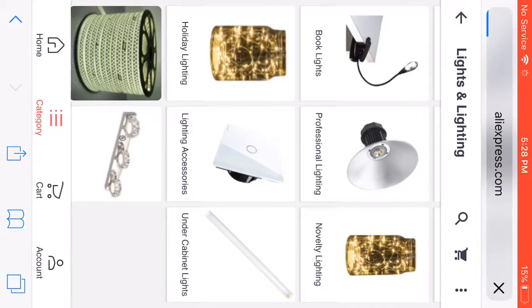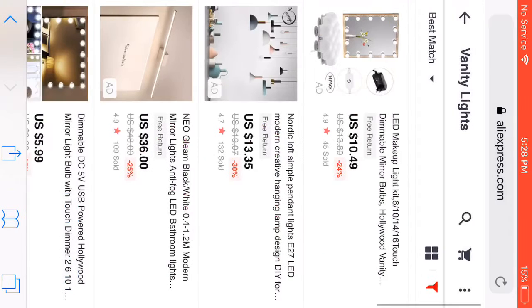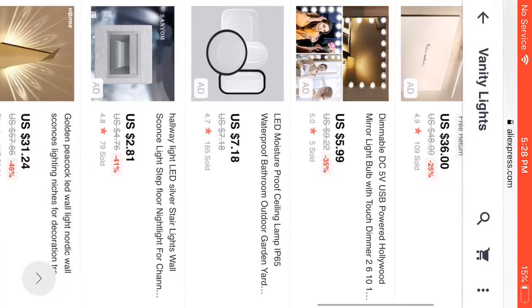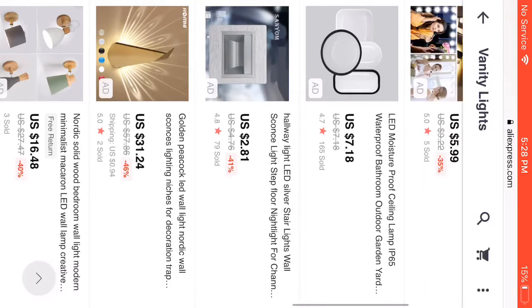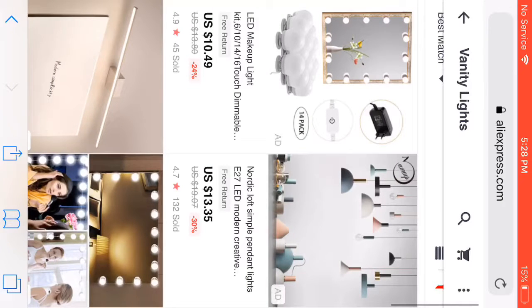AliExpress is kind of confusing because you can buy regular items. Oh, and there goes the coupon, like I mentioned in the last video with Alibaba, just showing you guys that they do give coupons. I had an AliExpress account when I was, I want to say, 15, 16, and I would buy hair off of here, but it wasn't to sell items. I was buying so much hair that every time I purchased something, I would get a $3 coupon, or if my purchase was over $50, I would get a $5 off coupon. So that's a good thing, but I'm just showing you guys all the stuff they have.